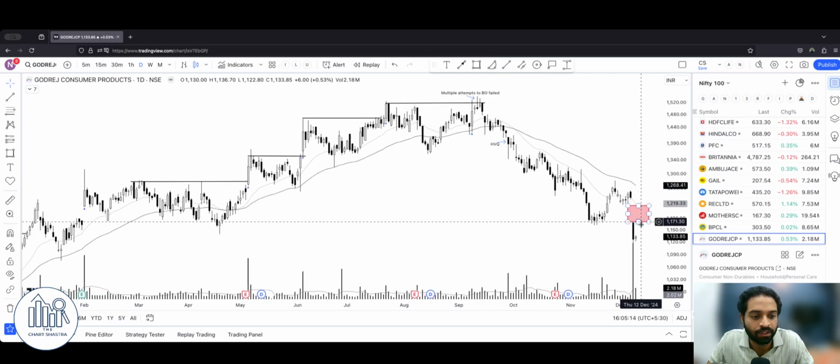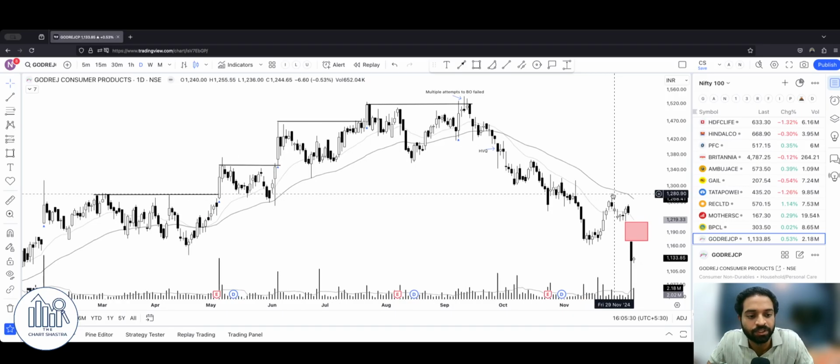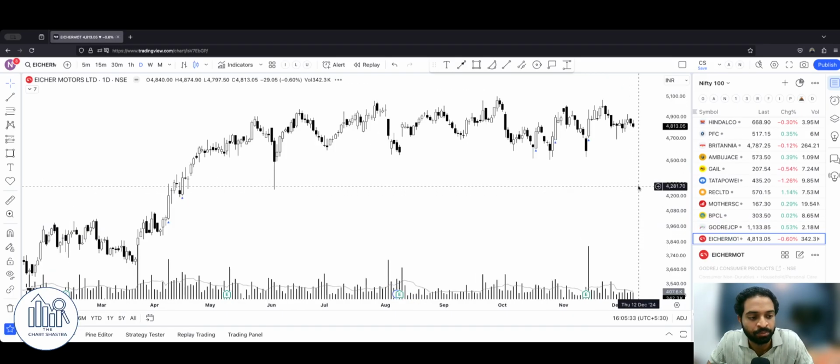Unless and until this gap is taken out, we can't say that there would be weakness. See, it tried here but got rejected again here. This is where most of the people get trapped. This is our signal on the charts that okay, something is bad. It is not moving up again.